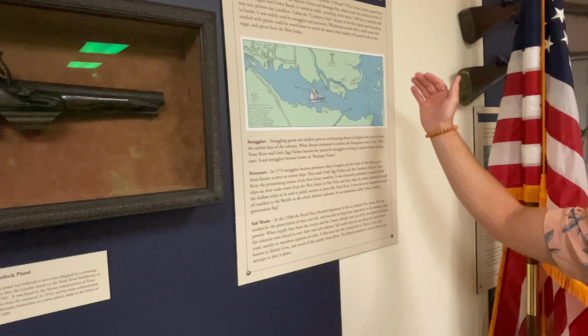I'm going to defer to Josh now to give you a little bit of background on why the Battle of the Toms River Blockhouse, or the Battle of Toms River, happened in 1782. By turning it over to him, he's going to talk about the maritime activity that was going on, like what was going on with shipping and interference and stuff like that.